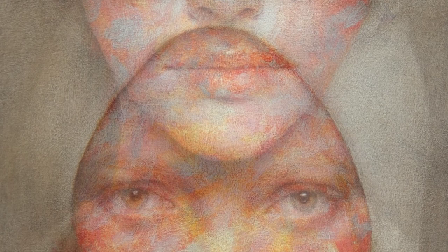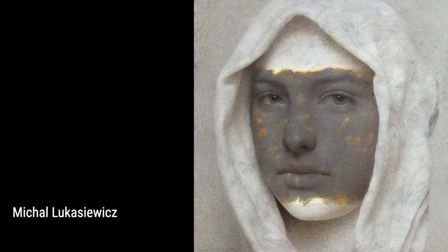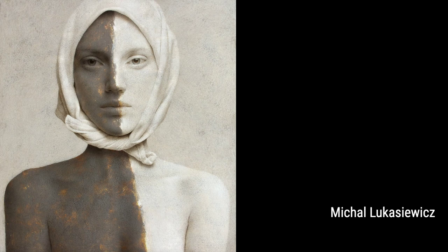Now, what sets Michal apart from the rest is his unique artistic style. As a self-taught painter, he's managed to create a signature look that is truly one of a kind. You see, his works are primarily done in acrylic, and they're almost monochrome. But hold your horses, because there's a twist. He adds these little patches of color, like off-white, ochre, sienna, pink, grays, and even neon oranges and yellows. It's like a party on canvas.